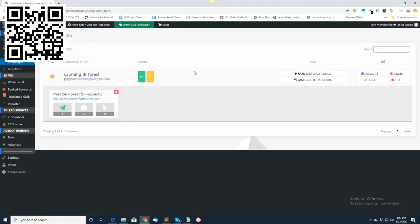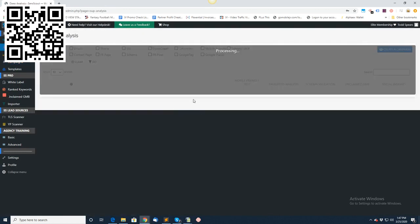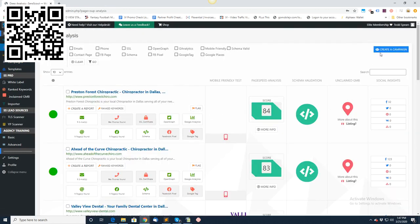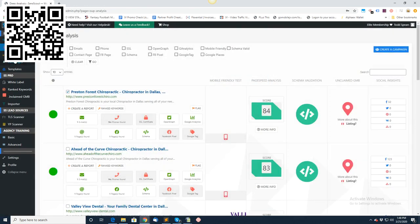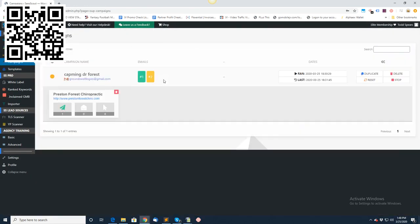Campaigns. Campaigns is if you want to create a campaign for somebody and you're in deep analysis and you built a report and then you're like, okay, now I'm going to create a campaign. So you got to select a website. Sorry about that. Select a website, create a campaign, and you do all that. And it moves into the campaign builder. Then you end up with something like this.